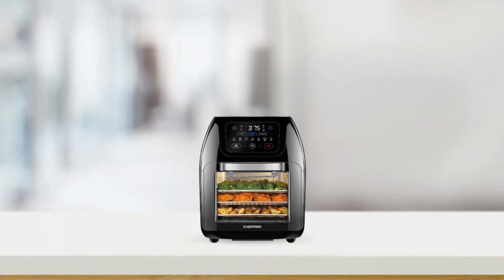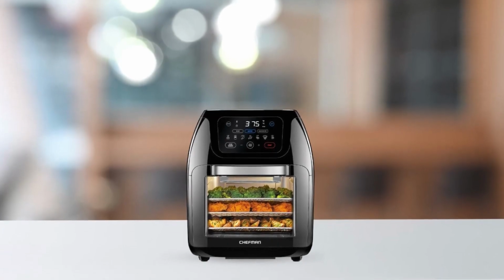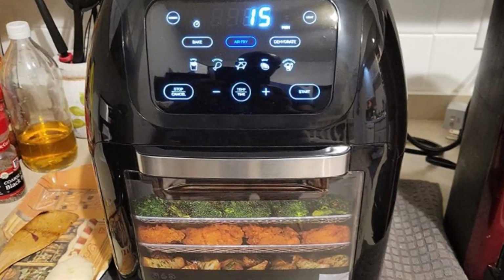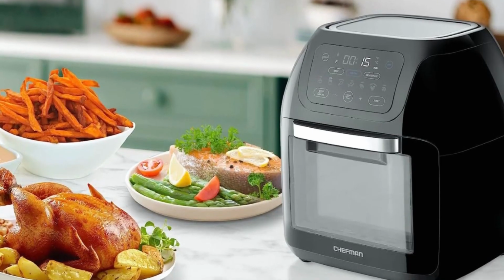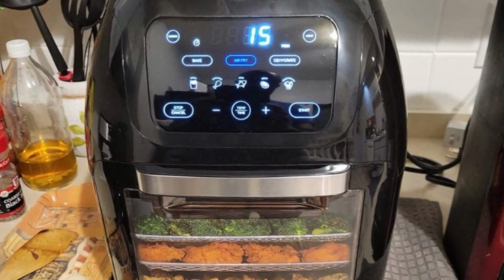Embrace the future of cooking with this multifunctional digital air fryer, your kitchen companion that combines convenience, versatility, and health consciousness in a single appliance. Elevate your culinary skills and reimagine your favorite dishes with this remarkable appliance. The possibilities are endless, and the taste is simply irresistible.